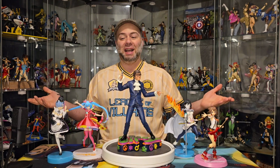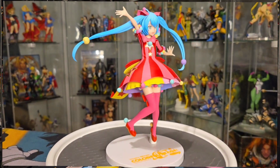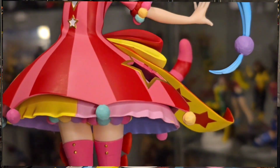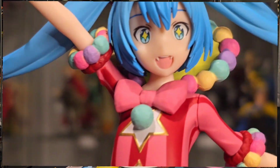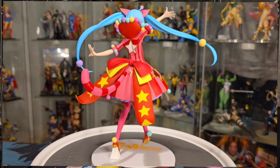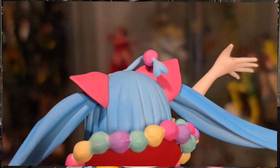But anyways, guys, I started off the week with Miku Monday, and one of my most sought after Miku prize figures. It's the Wonderland Miku from Colorful Stage. I think it was called Project Sekai. And I freaking adore this costume so much. This is a Sega prize figure, and she came out so freaking great. I love her.